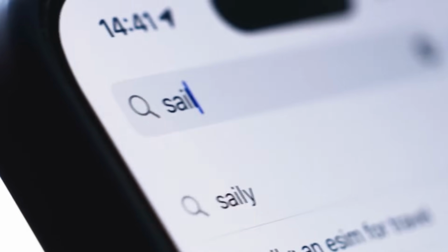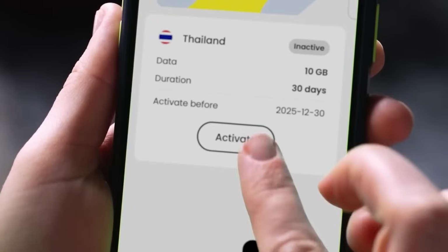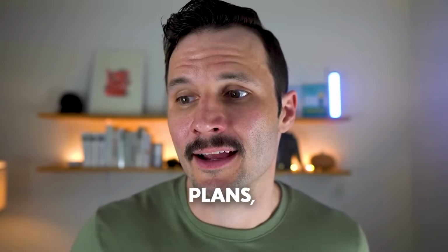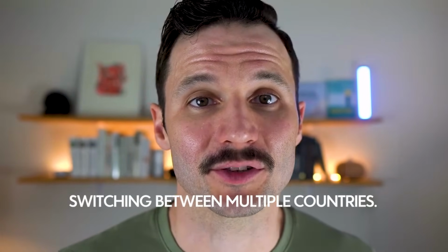So I'll show you the interface on the screen here. As you see, very straightforward. Basically, with Saily, you can check your data usage, you can buy new plans, and you can manage multiple eSIMs all in one place.